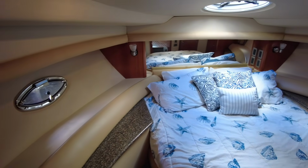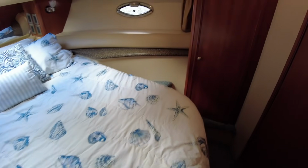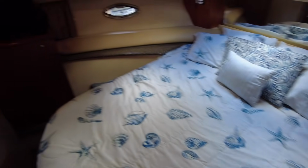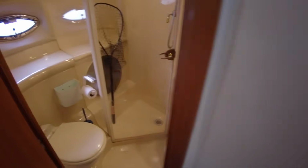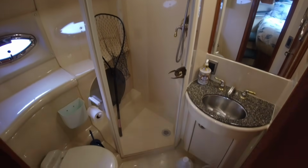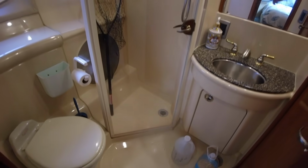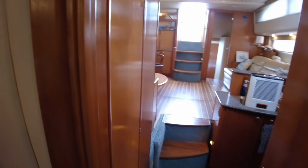Here we are looking at our forward VIP stateroom, which is just very nice. The head doubles as a day head up here and forward. Got two cabinets on both sides, cedar lined as well for extra storage. There's a little flat screen television over there on that port side as well. But you do have access through to the head through this door. That kind of makes it an ensuite. And then there's also a door to the right that makes it more of a day head. Got a separate stand-up shower in there. Vacuum flush toilets, just really, really nice.